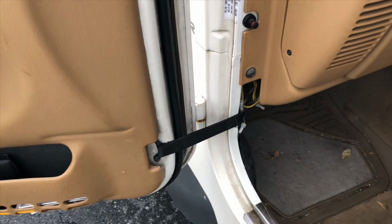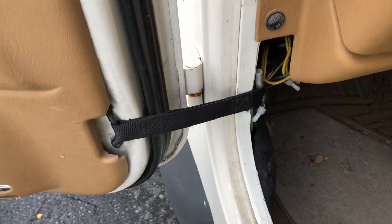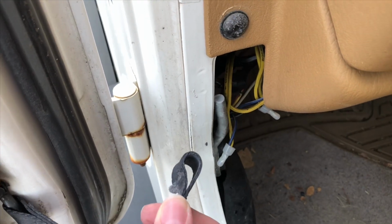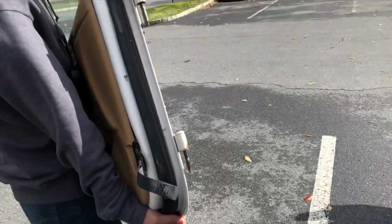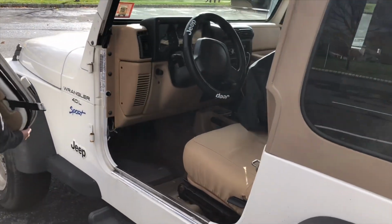Starting with the Wrangler's uniqueness, moving into the door, the only thing holding the door in place is this little string right here. If you take it off the string and lift, it will come off, as I will now demonstrate. And like that, it's off. Good old simplicity.